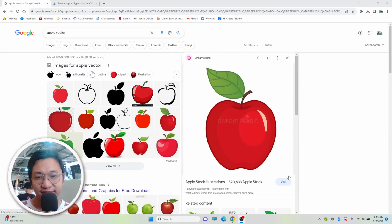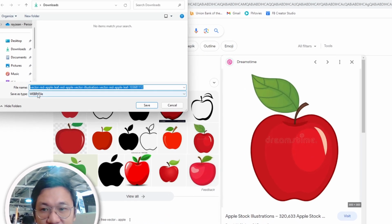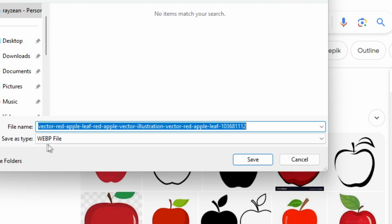If you're a graphic designer, for sure it's very annoying for you to save pictures from Google and then realize that it's not compatible with Photoshop. As you can see, it is a web file. How do you say this one?